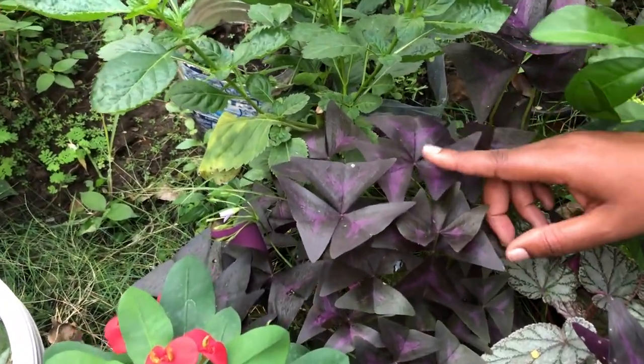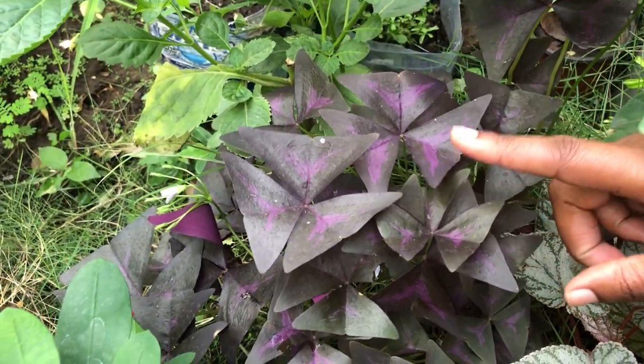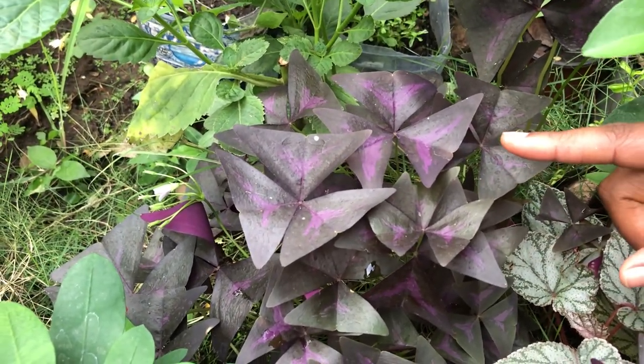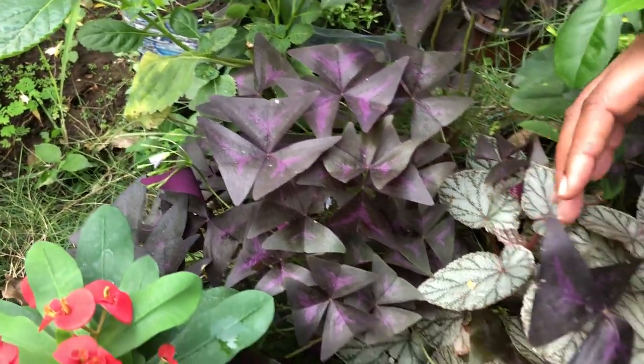I don't know what you call this. You know, I don't remember the name. Oh, you don't remember the name, but I love this. I call it butterfly sometimes. Yes, it looks like a butterfly. So true. This looks like a butterfly.